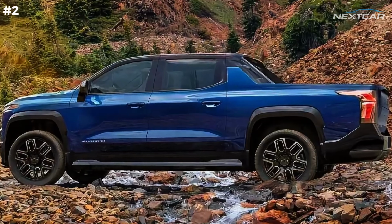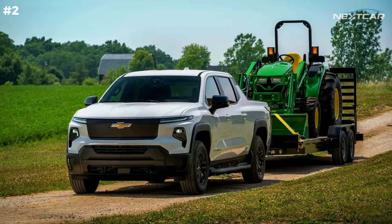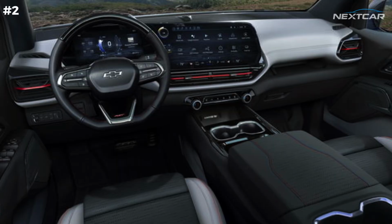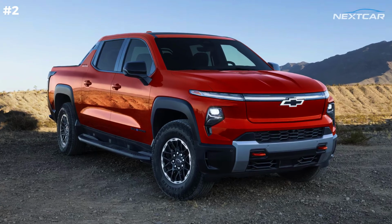The truck bed is 6 foot 6 inches, payload capacity around 1,200 pounds, towing maxes at 10,000 pounds. Inside you get a 17-inch touchscreen, 11-inch digital cluster, 12 cubic feet of front trunk storage.